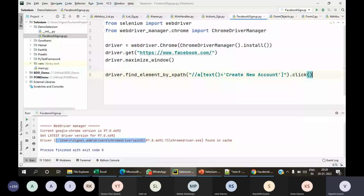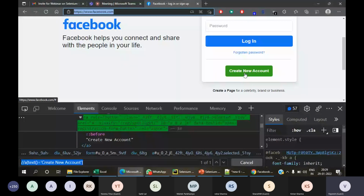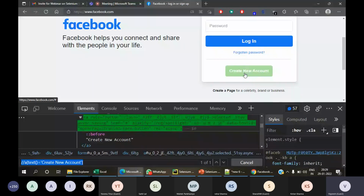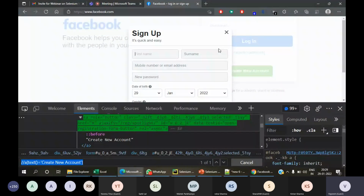After that, I'm going to click on Create new account. That's the flow we are seeing: first we open it, then we click on this to open up the create new account page. So I'm going to click on this. Then we're getting some kind of a pop-up. It's not a pop-up, guys.